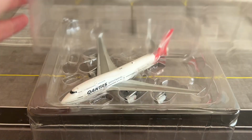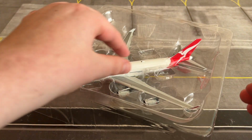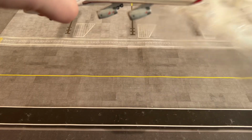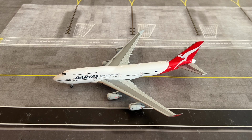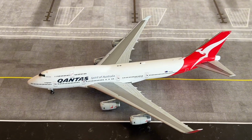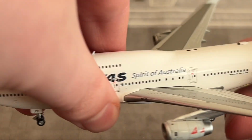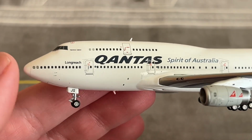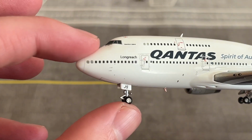Here is the model looking pretty in the cradle here. Of course, I will zoom in when I get the model out. And here it is, looking absolutely fantastic indeed. In my opinion, I think HX Models is very close to having one of the best molds in the 400 scale, if not the best in the scale. Of course, it does have its flaws, as you'll see moving down the aircraft.